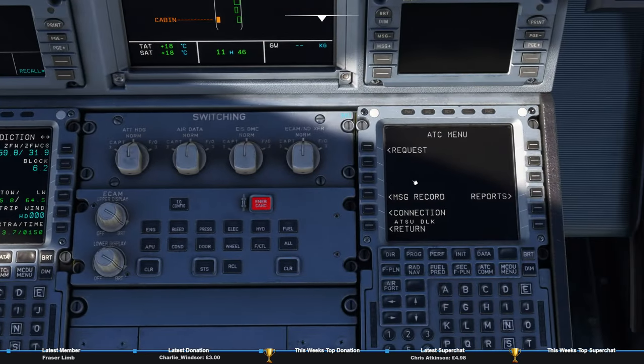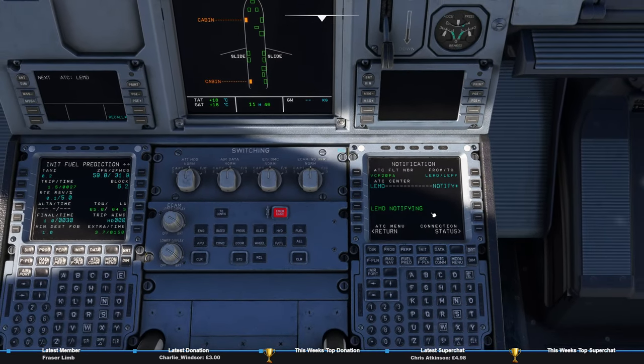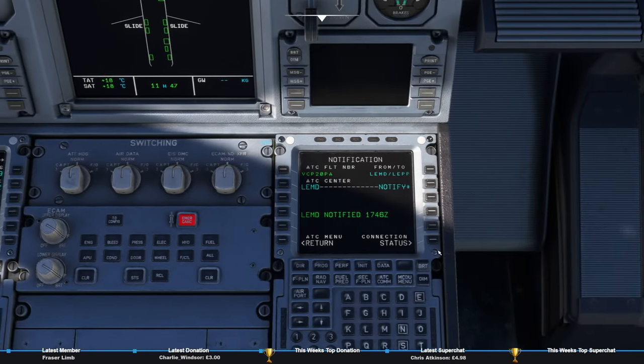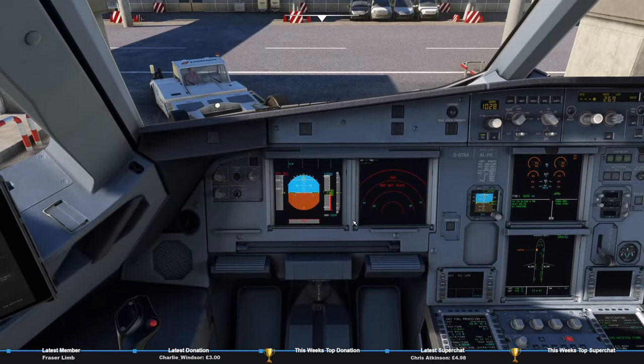In the MCDU requests, this is like direct to request, speeds and things like that. Try it one more time, but I don't think... I don't have the right Hoppy code. That's boarding complete anyway. Oh, ding dong. Madrid notified at 17:46. So does that actually mean it's gone through to VATSIM? Madrid notified. Alright, well, I'll carry on with the setup for now.